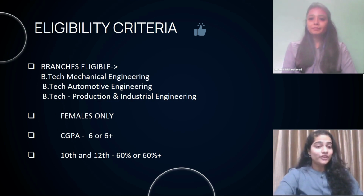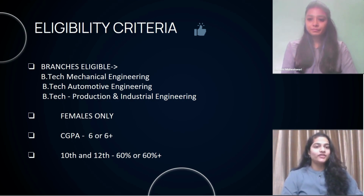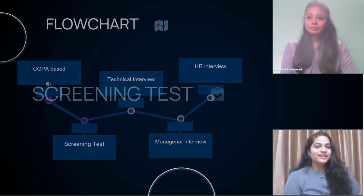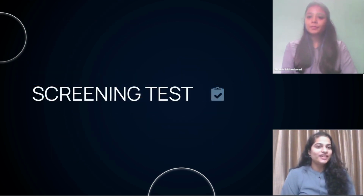Now, moving forward, let's see the flowchart of it. So this is the flowchart of the whole placement process, and everything is mentioned here. Now, let's move forward and see everything in the flowchart in detail. So, first of all, the screening test. So, Shruthi, can you tell us about the screening test and the duration of it as well?